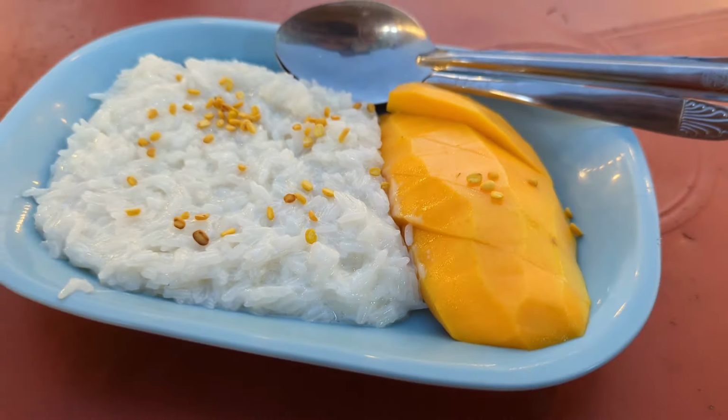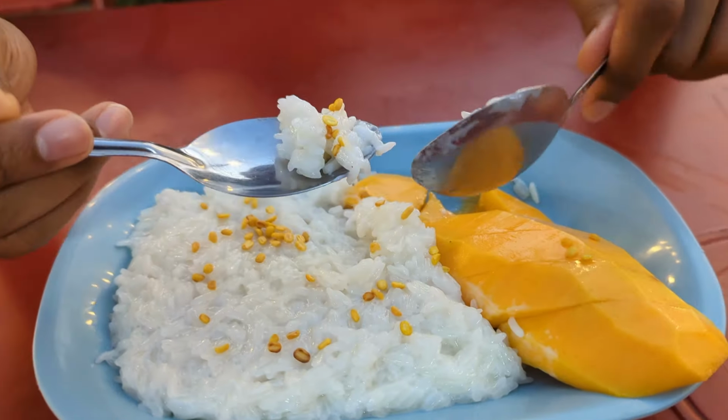I feel like we get it every day now. It's a bit different. How does it rank on our mango sticky rice scale? It's probably, what, the 10th one we've had? Yeah. Not that high, you know.